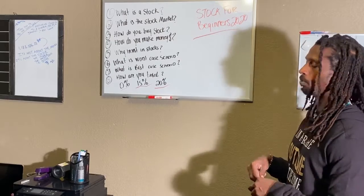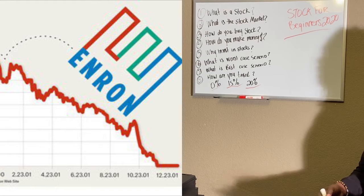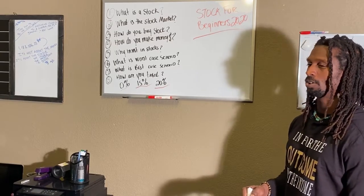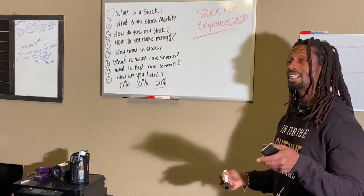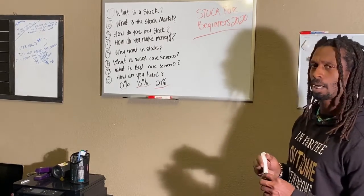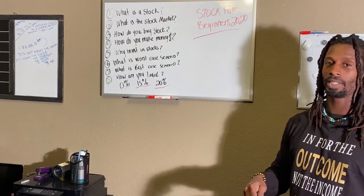What is the worst case scenario? The worst case scenario is you put your money into a stock and that company goes bankrupt for whatever reason. Bad management, they can't come up with capital, they're just selling crap or whatever. So you want to invest in good reputable companies, like Apple. We all know Apple's gonna be around. I think it probably is the biggest company. I don't want to say for sure, but if I was a betting man, I would be betting that Apple is the biggest company in the world right now. So the worst case scenario is the company goes bankrupt, and whatever money you have in that company, you're going to lose.